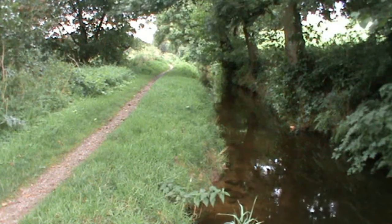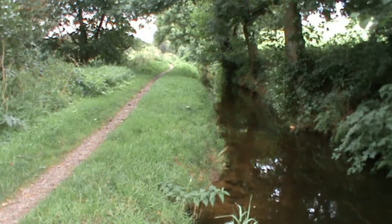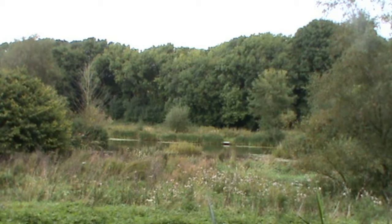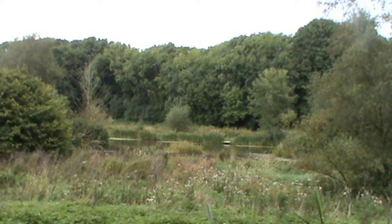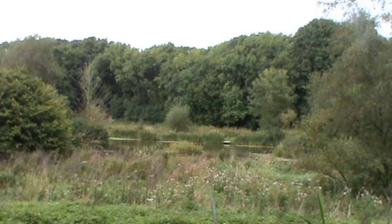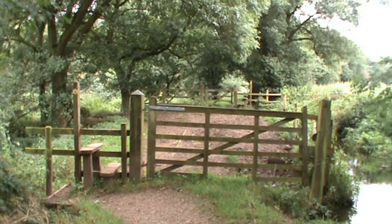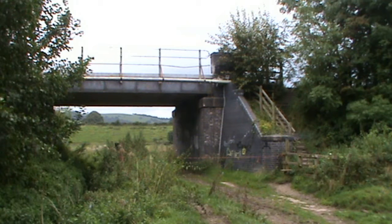The path bears round to your left. We're heading towards the railway station, or should I say miniature railway station. On our left-hand side, we've got fishing lakes there, look. There's a heron just flew across before I could get me camera going, but it's a beautiful place, is this. We come to a gate in a stile. We turn left there and make our way up the steps to the railway line.